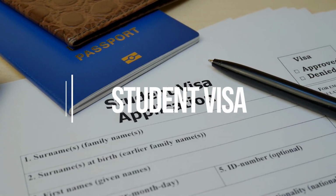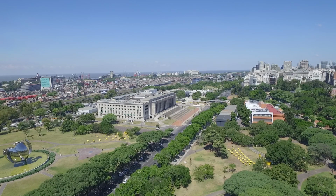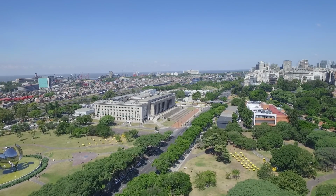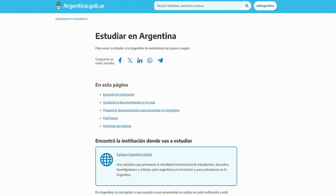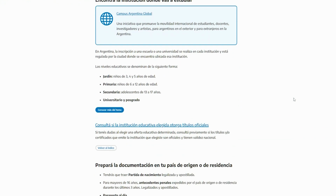Student visa. Argentina welcomes international students with open arms, and obtaining a student visa is a crucial step to pursue your academic dreams. The National Migration Office governs the visa process, providing guidelines and requirements for aspiring students.